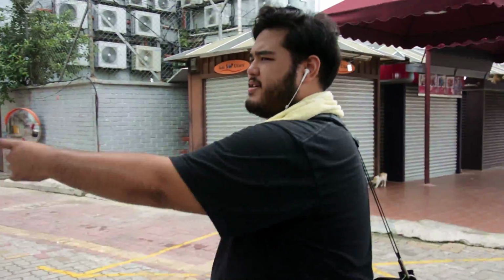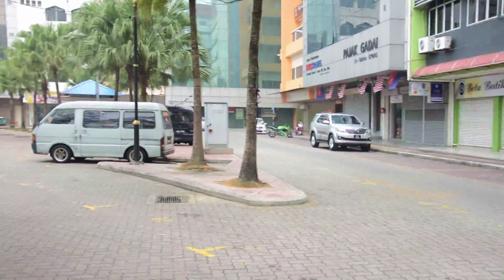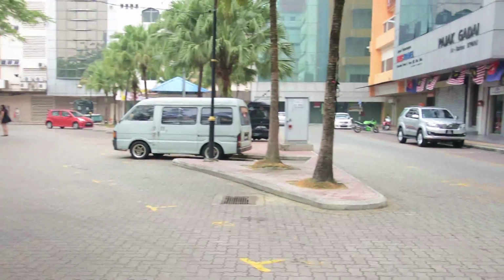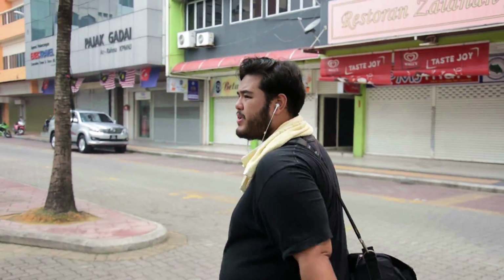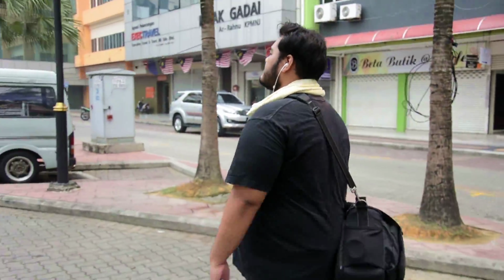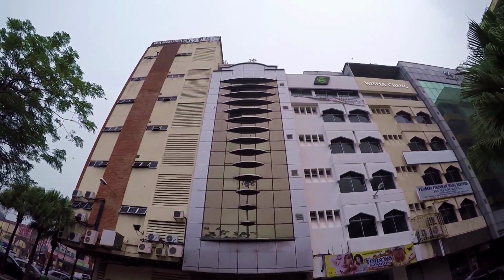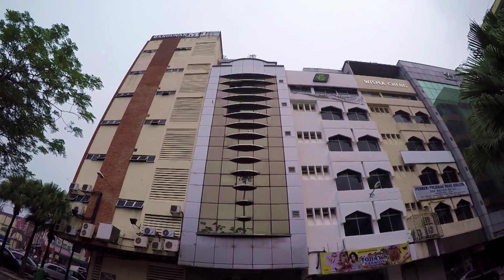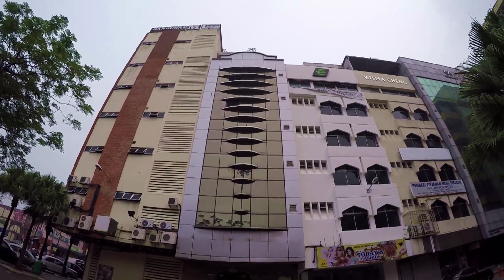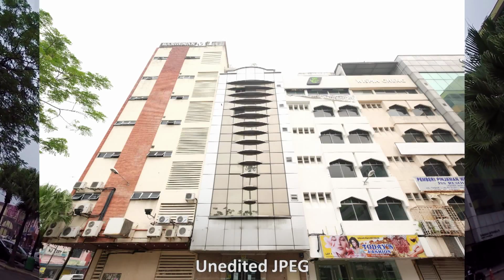Honestly, there's nothing going on right now. If you can look around. I mean, really, it's Saturday morning, yeah, but I would have thought that at least the shops will be open. So I found a Wi-Fi building. Look at that. Wi-Fi. Woohoo.